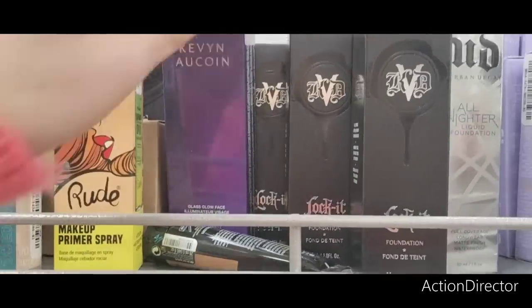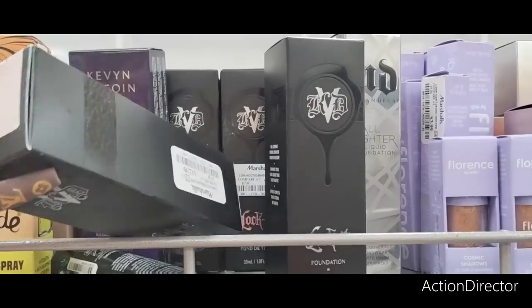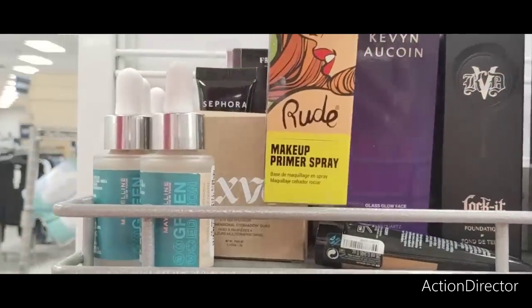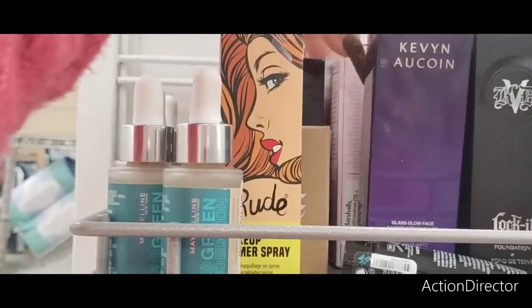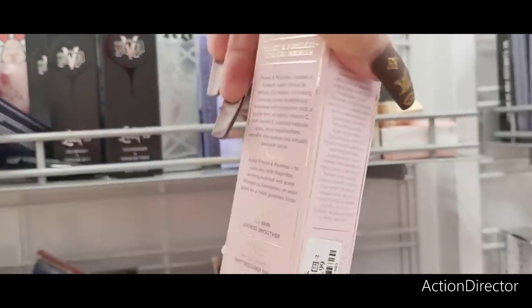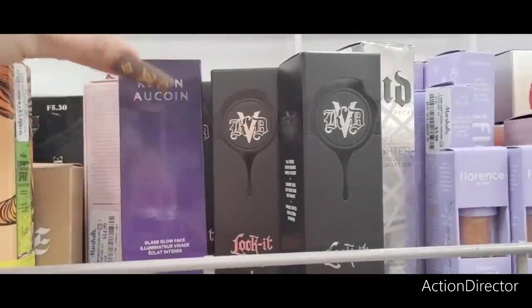But still, let me know if you guys have tried Kat Von D. This is only $12.99. I like Estee Lauder. Estee Lauder has a really nice, whatchamacallit, firmed and poreless. Ooh. $14.99. I don't want to pay that much. All right, you guys, hold on.